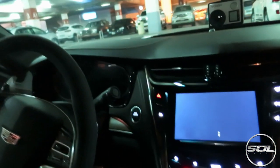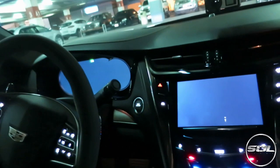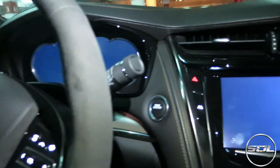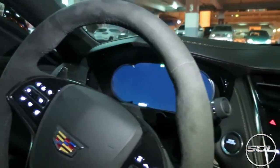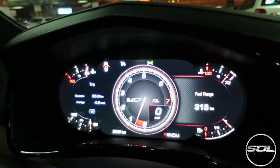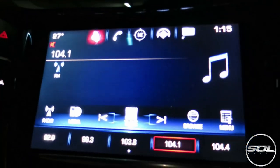We're trying to get these cool little blue lights on the screen. Alcantara steering wheel. Woohoo! Look at the digital display. This is cool. We've got aircon. Oh, this feels so good. I'm even going to shut my door so that it gets cooler.